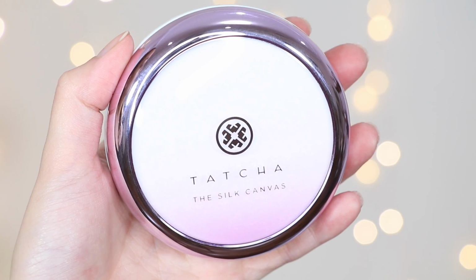The Tatcha Silk Canvas is something that I used to make fun of so much, and I used to be like, oh my gosh, people are spending so much money on that silk canvas and it's so gross. You put your finger in it and it's probably not even that good, which shame on me because I love Tatcha and I feel like they rarely disappoint me. I was wrong. I was wrong.